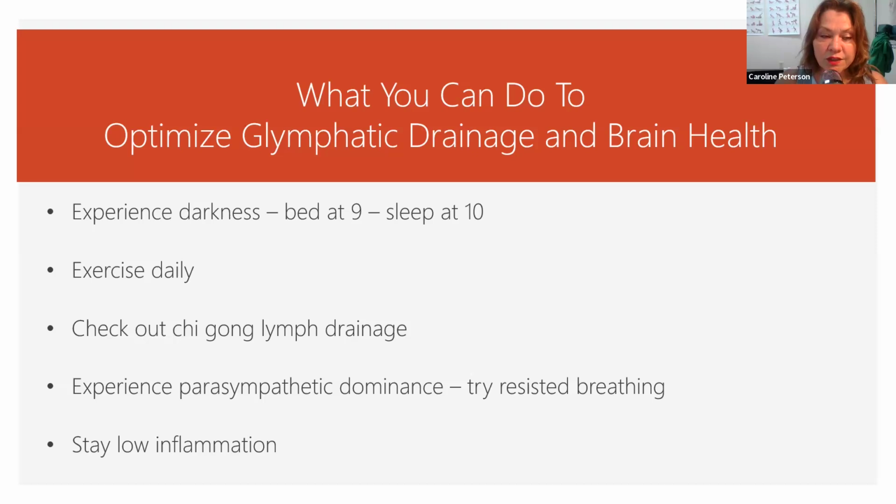Every day we need to exercise. It shouldn't be a full-on, sweat it out workout necessarily, but we need to be moving several hours a day. Qigong is a fantastic way to work with lymphatic drainage in the body. And since everything out of the head has to drain into the shoulders, there are some great Qigong exercises to help open up the shoulder draining area. And then be sure you have your stress managed, that you're moving away from stress, because we need to be in that parasympathetic dominance.